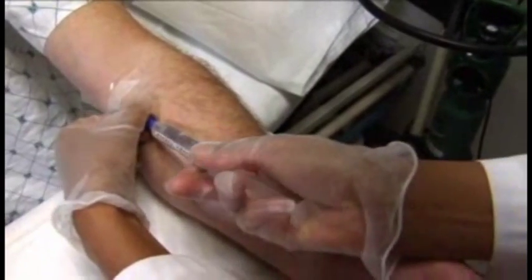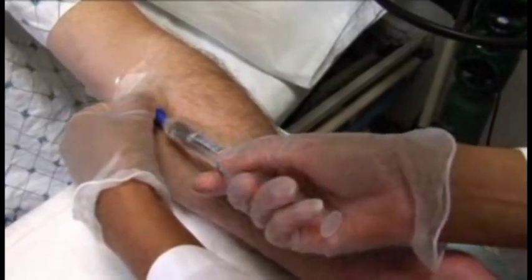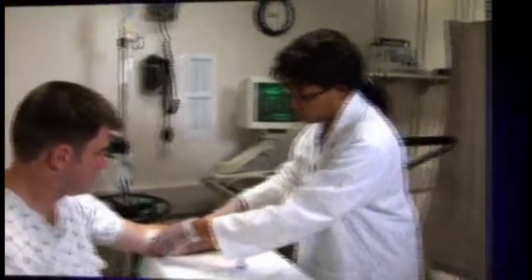If your particular examination requires contrast injection, an IV will be started, either before or sometime during the examination, and contrast will be injected when required. The IV will be removed before you leave.